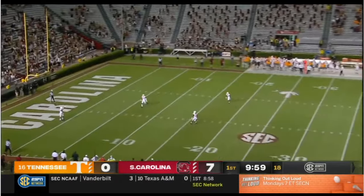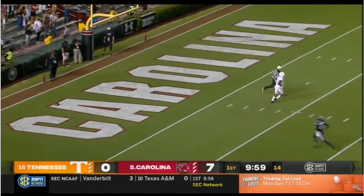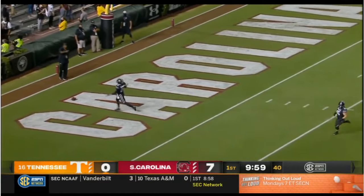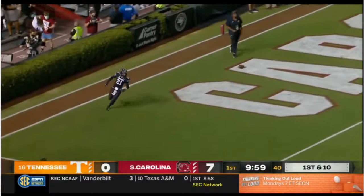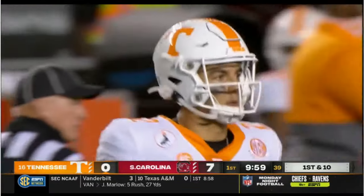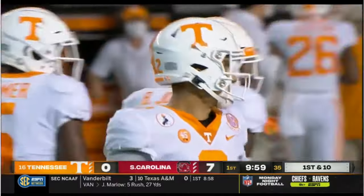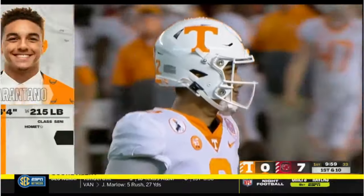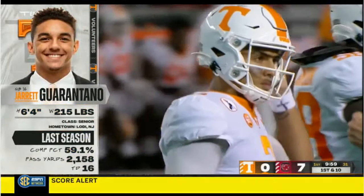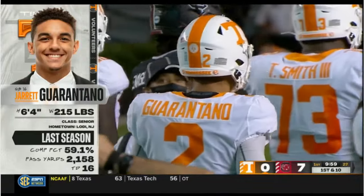Jeter will kick it deep to Bryce Thompson, and Jarrett Guarantano, said more ups and downs than the Dutton family on Yellowstone, will take the field for the Tennessee Vols here as they come out to the 25-yard line. This guy has played in 34 games with 25 starts, came off the bench in 3 of the current 6 games that Tennessee has won in a row.